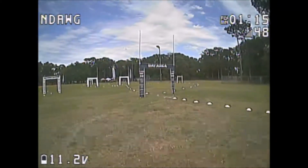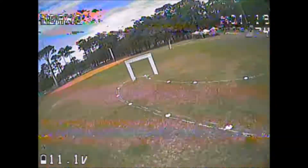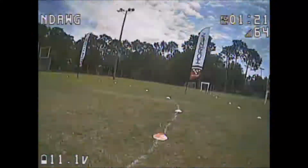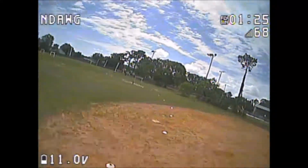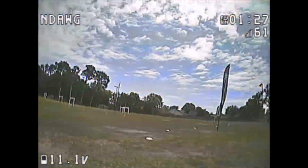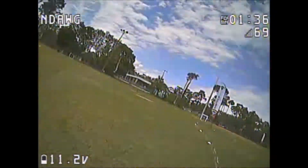Almost another collision there. I think here I was able to get around him and stay out in front of him at this point. Still working on the corkscrew. That's probably my slowest part on this track. I have not mastered the corkscrew yet, so I'm just going through, doing a quick yaw spin to navigate that section. But definitely losing a couple of seconds right there.